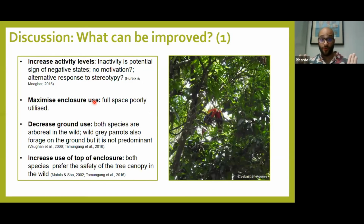So what can be improved and what we're recommending to the zoos to change in enclosure in order to improve these specific problems. So we definitely want to increase activity levels in the captive individuals. They spend most of their time inactive, and this can be a potential sign of a negative state. May mean that they're not motivated, they don't have much to do. We want to maximize enclosure use. We have an enclosure with several sections, and we want them to use most of it rather than fixating in one section.